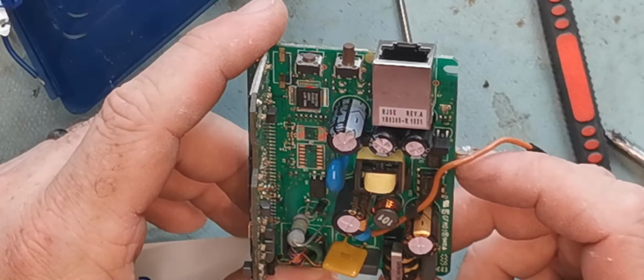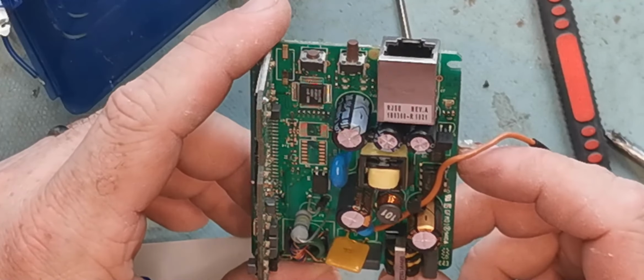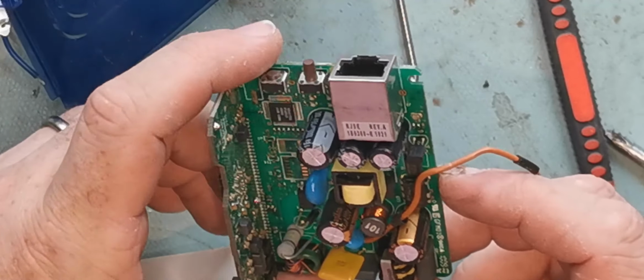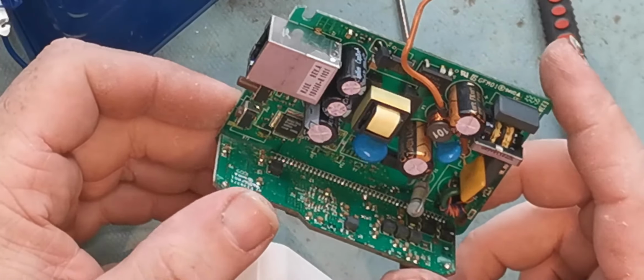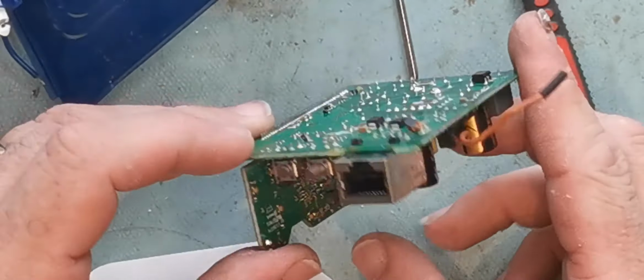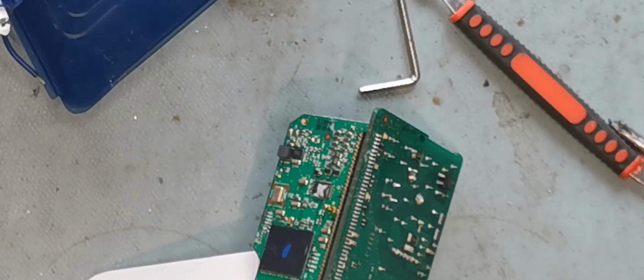Got a space for what looks like an EEPROM down there, and some 7.4 series chip. There's a lot of extra options on here. We've got space for another crystal. Obviously we've got these LEDs down here. So yeah, there's also different versions of this. But anyway, just as a quick comparison to the Chinese rubbish.